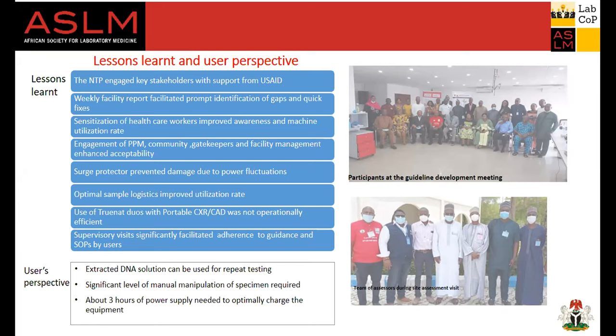The picture below is one of the assessments we did in one of the facilities in the Northeast, specifically Bauchi State. At the center is also a WHO rep, Dr. Haruna. Beside him is the state program manager of the state. So it's all inclusive. It's all people working together. So what are the lessons learned?